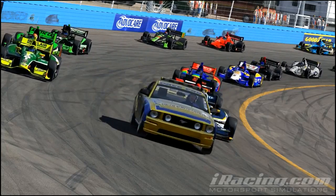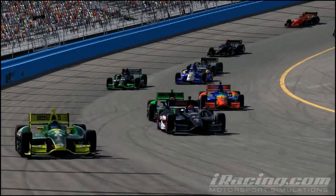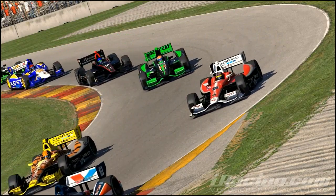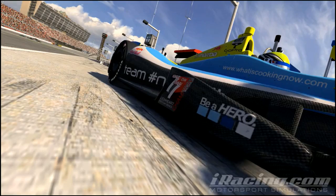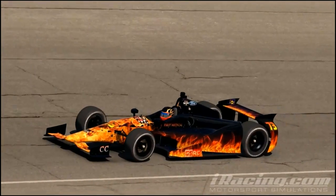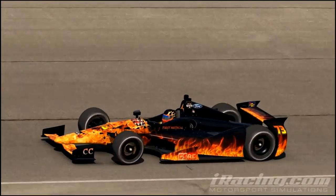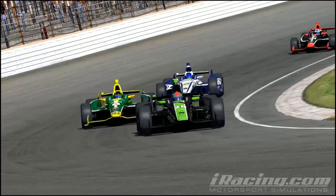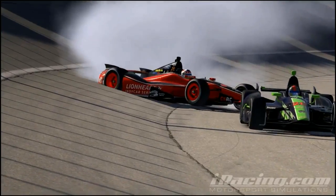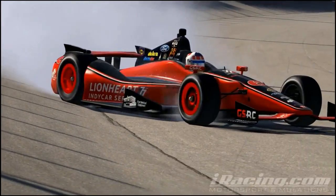Determination, skill, speed. These drivers will need all three to achieve victory, with only one goal: to be crowned the next Lionheart champion. 40 drivers and 28,000 horsepower racing to keep his memory alive. With so much on the line, they will push their cars to the limit. So buckle up. It's about to get wild.